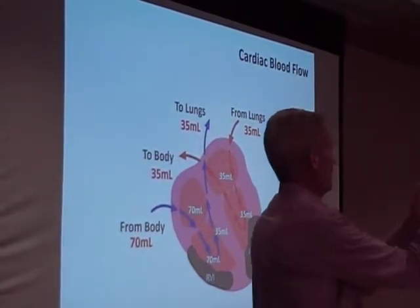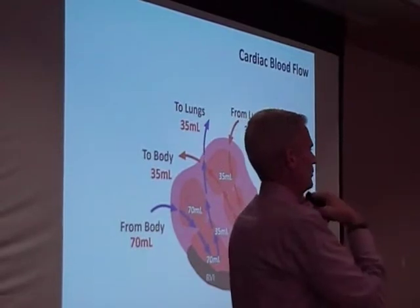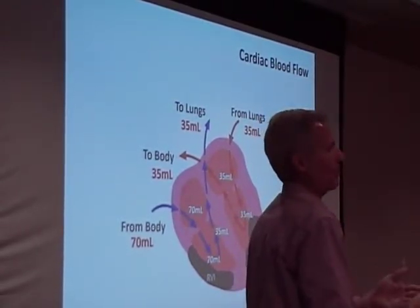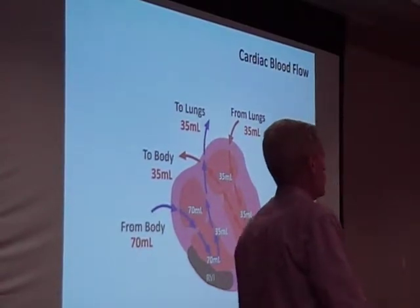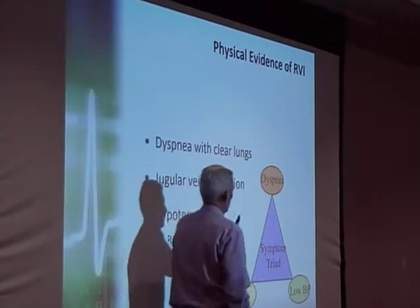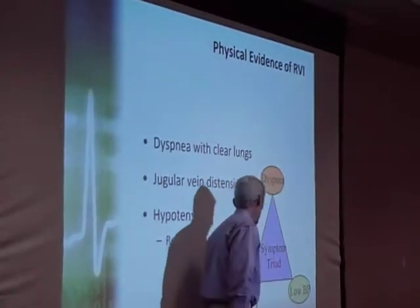So this patient, you'll have them in a semi-sitting position. They'll have neck vein extension or distension. Why? Because there's a backup of fluid. So that's the triad of symptoms that we look for in an RVI patient. Here they are. Difficulty breathing, low blood pressure, and JVD.